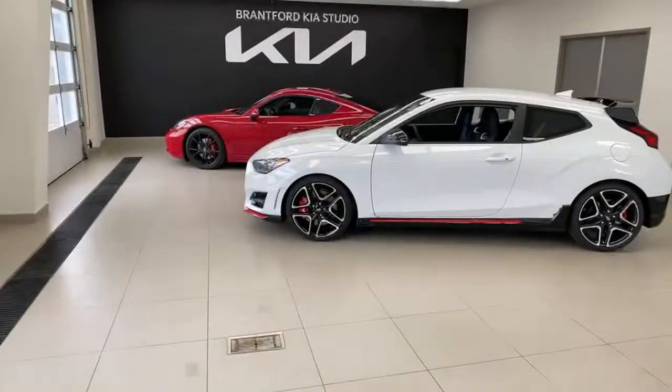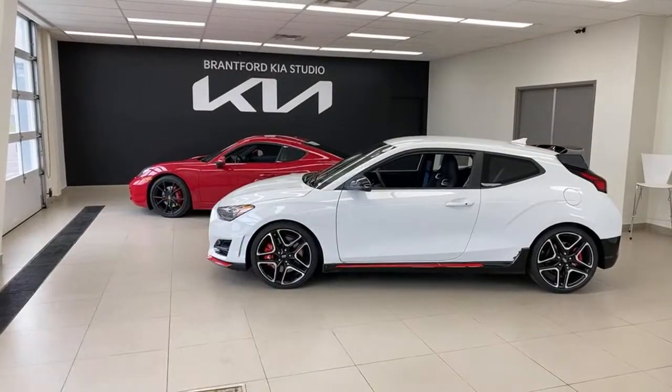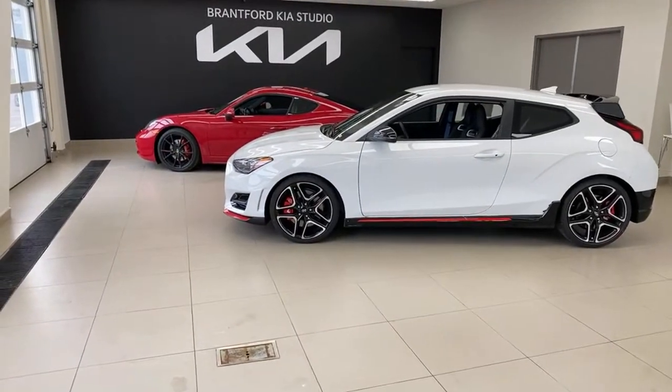I'm not doing these cars together for clickbait. I'm legitimately saying I've driven these cars and this really does remind me of that, and I'm glad that we have that here. So let's do that again.